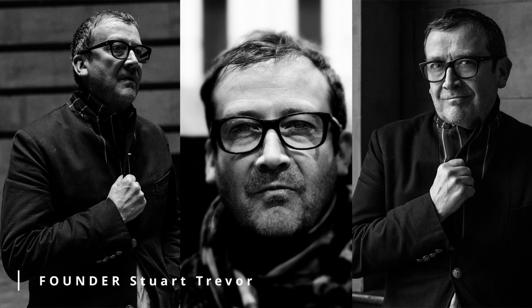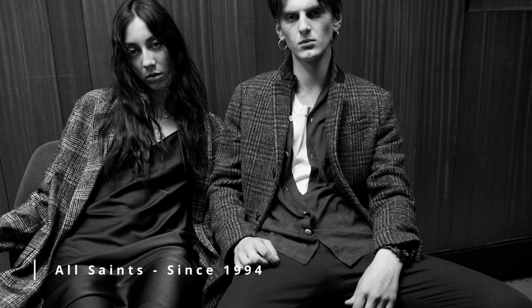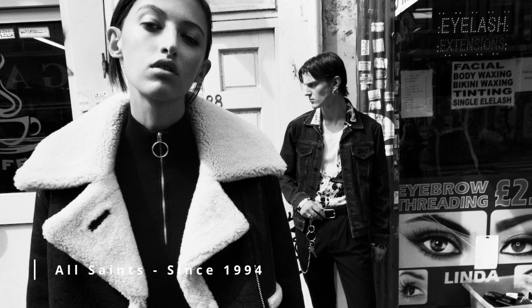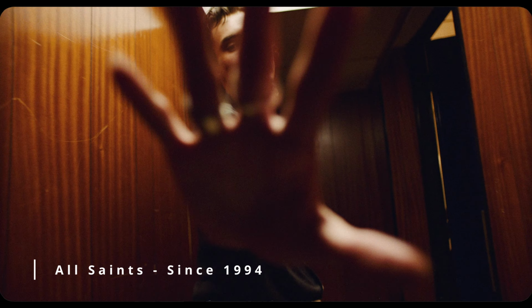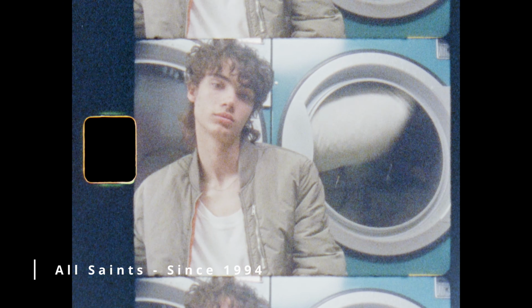AllSaints was started in London in 1994, and from its very early stages had a fairly clear sense of who it wanted to be and where it wanted to go. Through dressing and collaborating with up-and-coming musicians, the brand cultivated a certain posh rocker kind of vibe that more or less remains to this day.